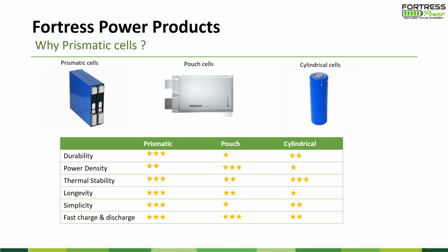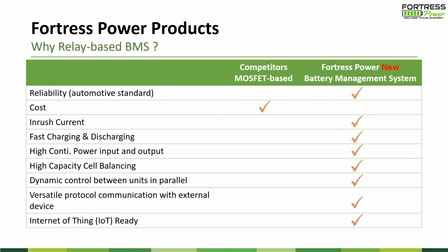Now, to be fair, not one cell fits all the different batteries and applications out there. There could be situations where a cylindrical cell might make more sense or a pouch cell might make more sense. However, we're typically seeing that the prismatic cells are definitely the way to go because of all the beneficial characteristics that they provide in terms of the usage of it and then the maintenance of it.